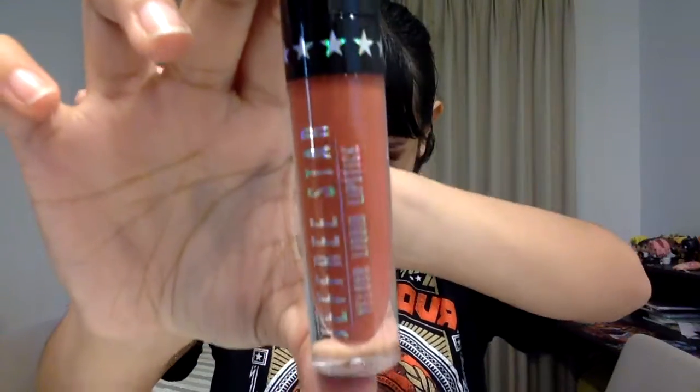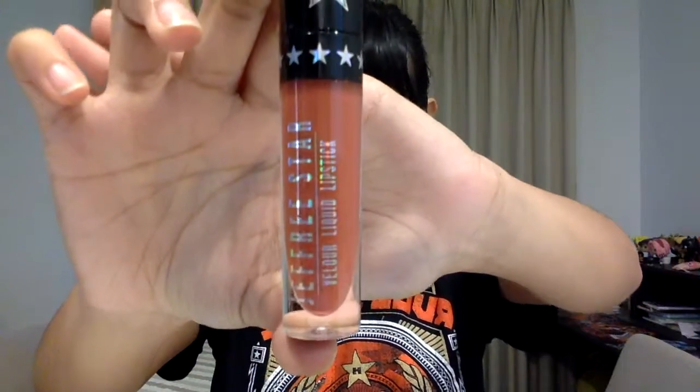The next favorite I have for you is on my lips. This is the Jeffree Star Velour Liquid Lipstick in collaboration with Manny MUA, and this is in the shade I'm Shook. This lipstick seriously has me shook.